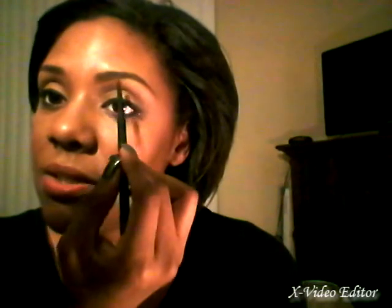Okay? So, once I draw my little stem of my eyebrow, what I like to do is shape the bottom of the eyebrow right in here. I like to draw and make sure that's shaped real nicely. You see this right here? I like to come probably to the middle of the eyebrow, and then I'll draw it to my stem. Just like that. You see that?